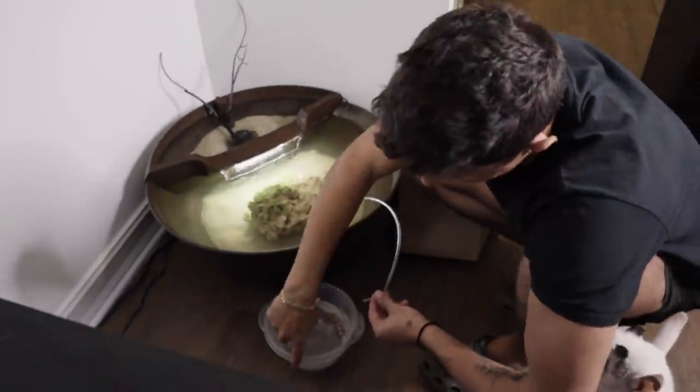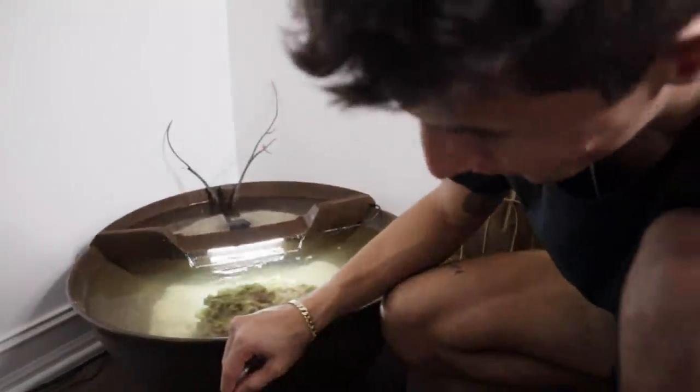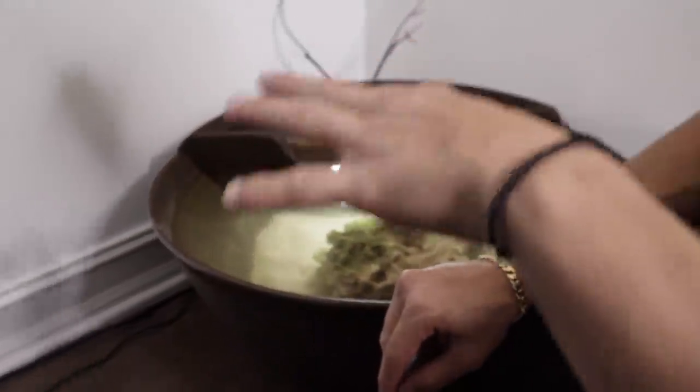All right, we got a little bucket here. We got our clownfish in it. And we are gonna get the water from here dripping into here, and then they should be good to go. We're gonna give these guys about 45 minutes. When that time's up, then they're going into their new little mini saltwater pond.